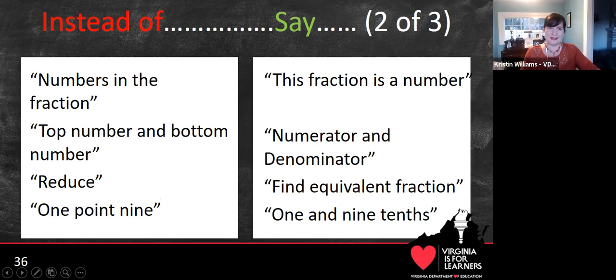The numbers in the fraction. Again, the fraction's a number, right? The digits are in the numerator and digits in the denominator, but the actual entire fraction is a number. We don't want to use top number and bottom number. We always want to say the correct terms. We're referring to the numerator and the denominator. I'm sure you guys can probably figure out why we wouldn't want to use the word reduce. I know a lot of us grew up reducing fractions, but it gives the sense that we're changing the quantity of the fraction, but we're not. It's an equivalent fraction. And we want to avoid using point for our decimal number. So instead of saying 1.9, we want to say 1 and 9/10.